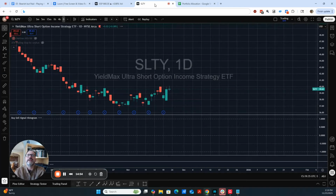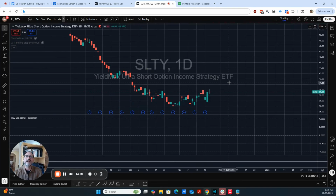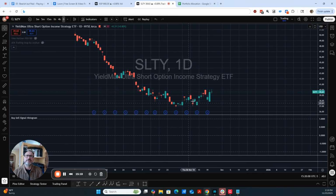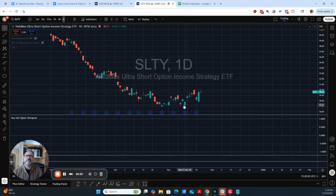This is basically like an inverse ULTY, but it uses different stocks. So it's not bearish on the same stocks you might have in your ULTY. It's bearish on pretty much any stock that has a high implied volatility. So this fund doesn't have a long history. You can see this is the first time it really started behaving a little bit more bullish. So yeah, again, this could be interesting, especially if we get into a long-term recession or a longer-term bear market.